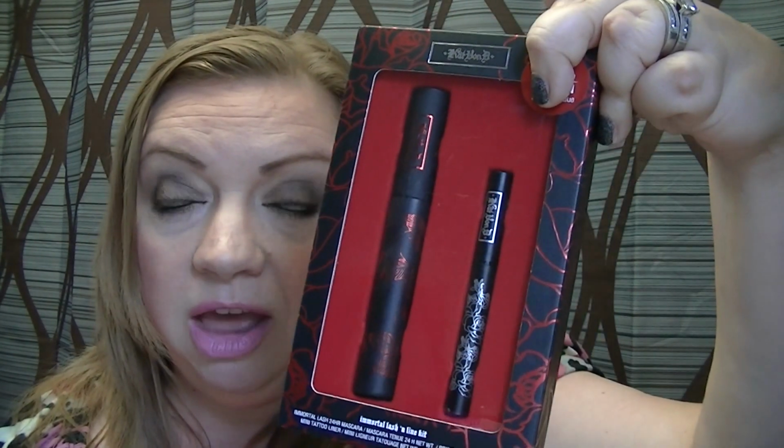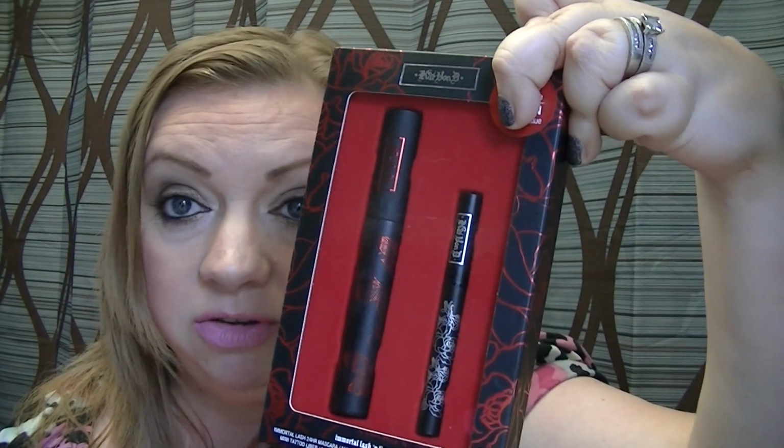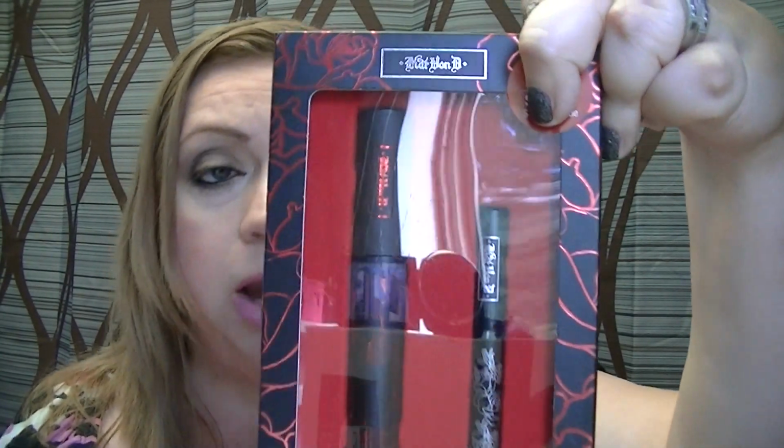And then I also picked up, while I was in the checkout line getting the De-Slick, which is what I went in there specifically for, of course, you know how they have all the little impulse items. I saw this Kat Von D Immortal Lash and Line Kit. So I picked that up because I do have Kat Von D lipsticks and eyeshadows, but I've never used any of her eyeliner or mascara before. I haven't used it yet, but it contains an Immortal Lash 24-hour mascara and a deluxe waterproof tattoo liner in Ultra Black Trooper. So I'll be anxious to try it.